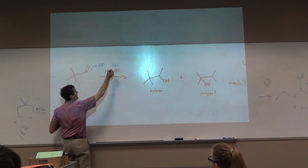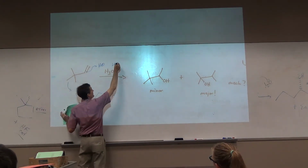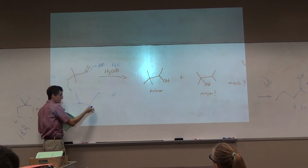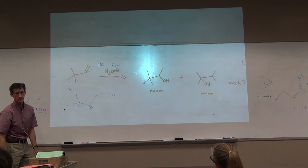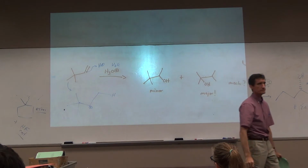Okay. What can be attracted to this cation? Those electrons. But if those electrons bonded here, we would not get the major product. We'd get the minor product. What else can be attracted to this cation? And the answer is neighboring electrons.